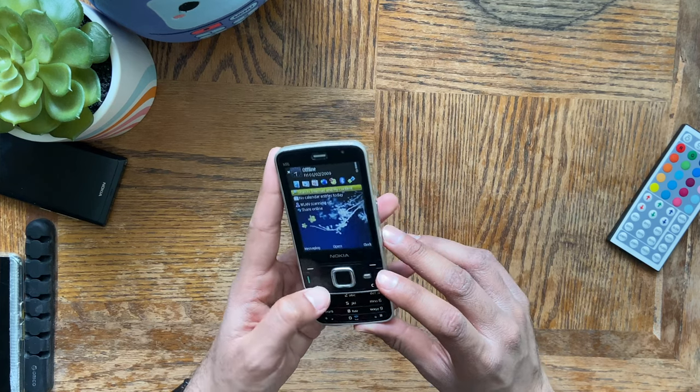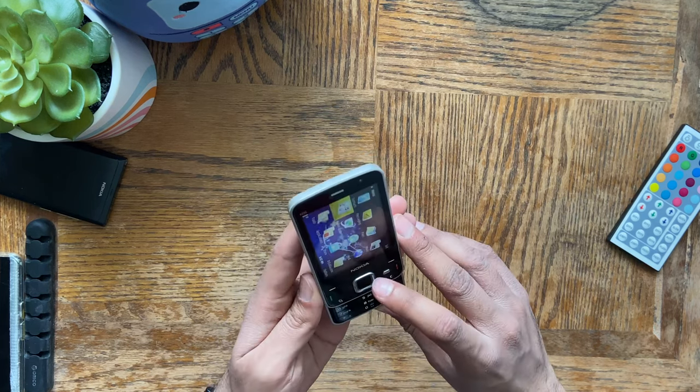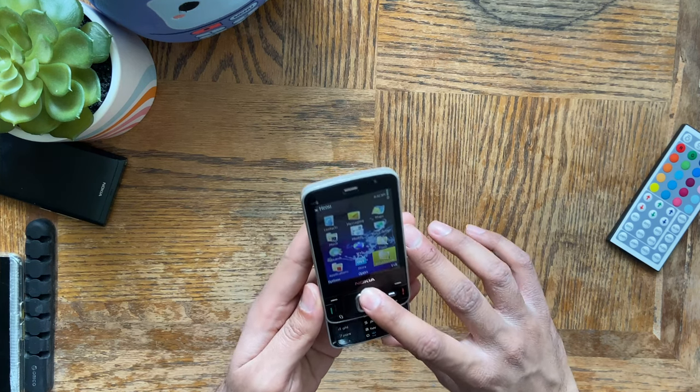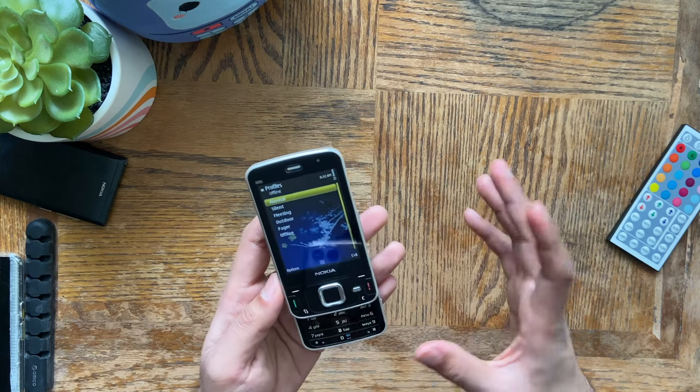So now let's actually test the dual stereo speakers on this thing. And they're actually really, really loud and really, really clear. So let's go into tools there, go to profiles, and we'll do a separate ringtones video.